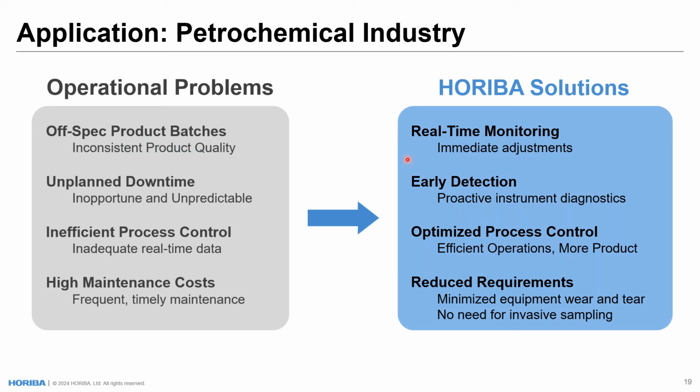So let's look at some of the common operational challenges in the petrochemical industry and how HORIBA solutions really address them. So on the left here, for all of our refinery engineers and chemists and managers that are in the audience right now, these are issues that many of your operations face, including off-spec product batches, which can lead to inconsistent product quality, unplanned downtime, which is always inopportune and mainly unpredictable, inefficient process control, which can be due to inadequate real-time data. And lastly, high maintenance costs with your OpEx because of frequent and timely maintenance requirements.